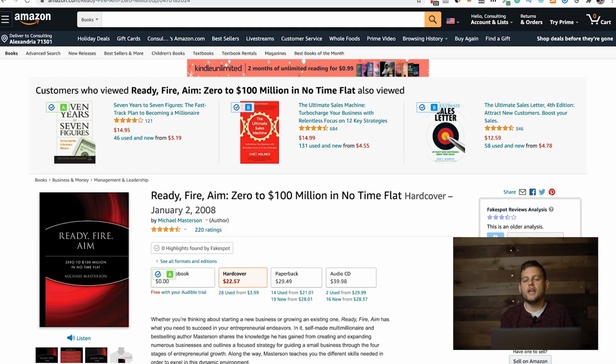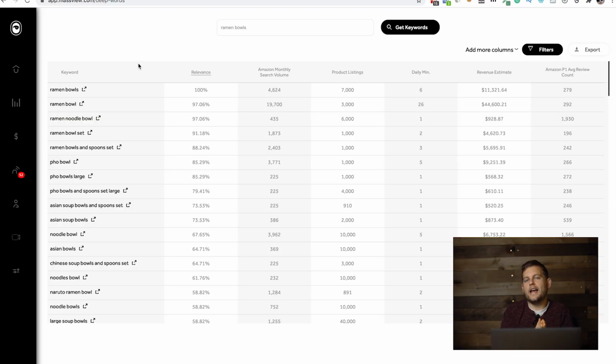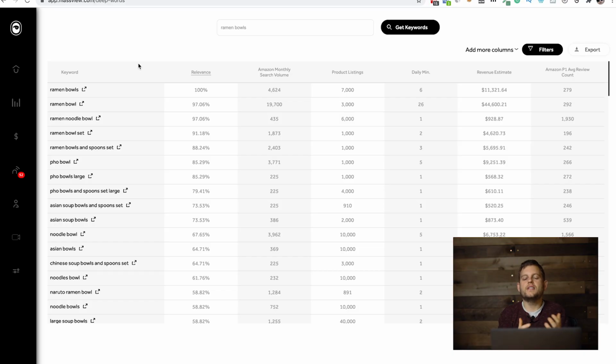The first thing we can do is look at data. We can look at industry data. Big companies look at stuff like Nielsen data and all that kind of thing, and they look at what the industry is doing. Well, as an Amazon seller, there are a lot of great tools, including MassView, where you can take a market and look at it and see what's going on.